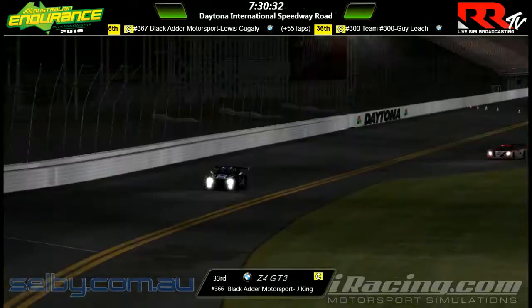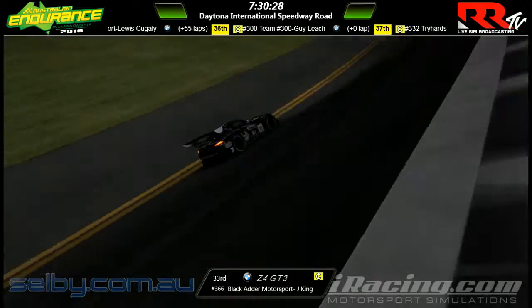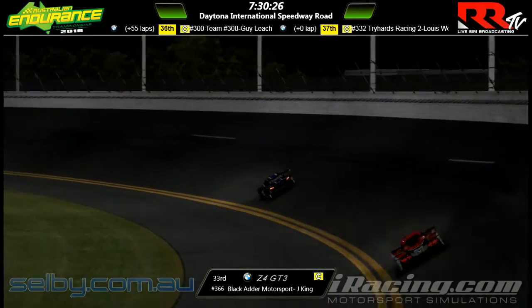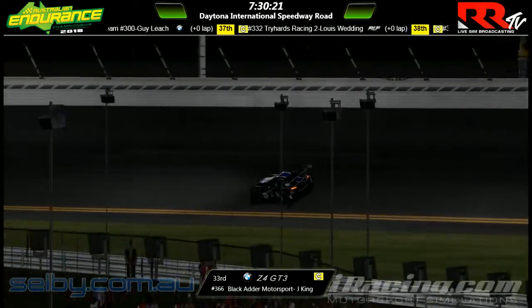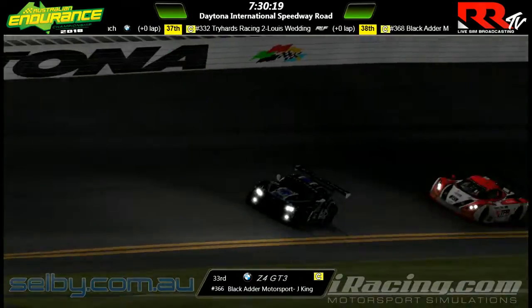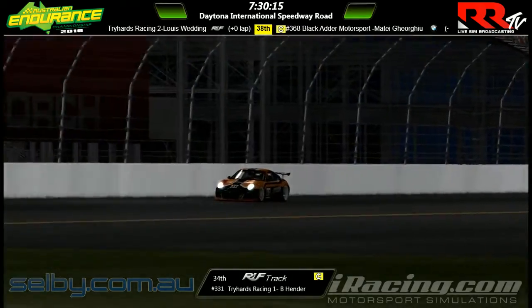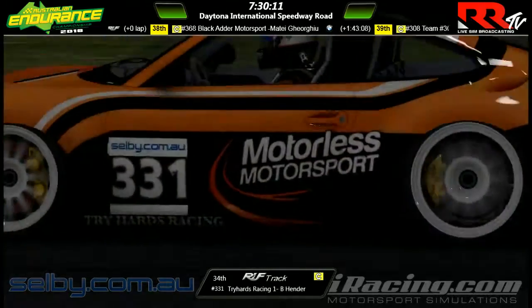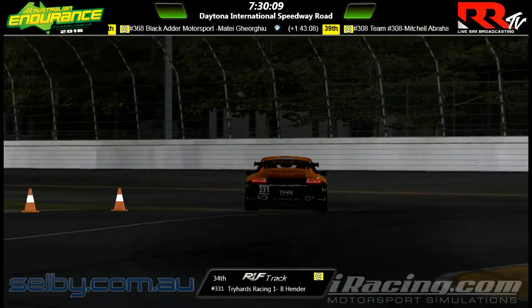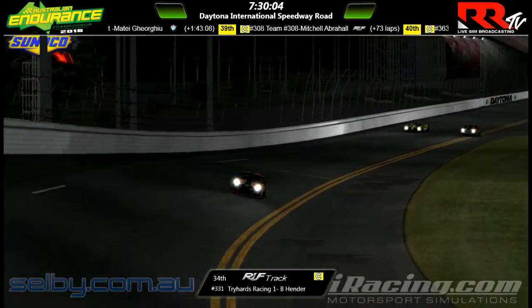But that means the 366 Blackadder Motorsport, John King behind the wheel of that car, could be in a position to take third in Class C very shortly. Looking further down, fifth in Class C, the 331 Tryhards Racing 1, Brian Henders driving that car, and that's looking nice and clean at the moment. So that's our top 5 update of Class C.